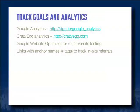Along with user testing, tracking your goals and your analytics was really important. We made great use of the Google Analytics module for Drupal and all of the functionality that comes right out of the box with Google Analytics. We also used some of the advanced features in Google Analytics, like setting up goals so that we could track whether a user was successful in registering for the site, whether they made it to a restaurant page in an appropriate number of clicks, etc.